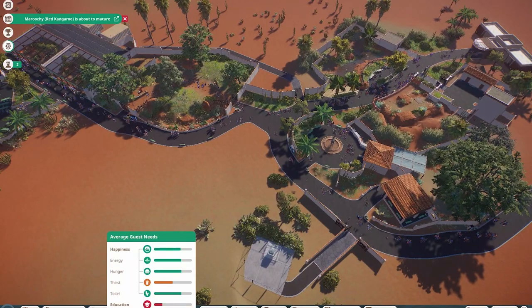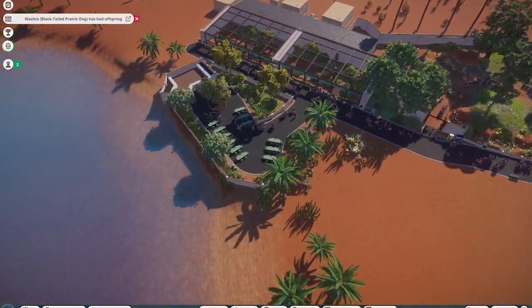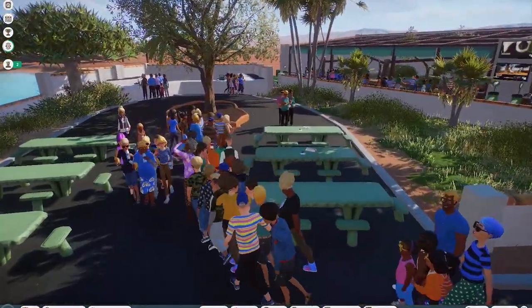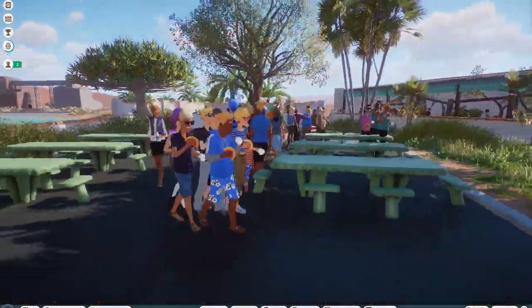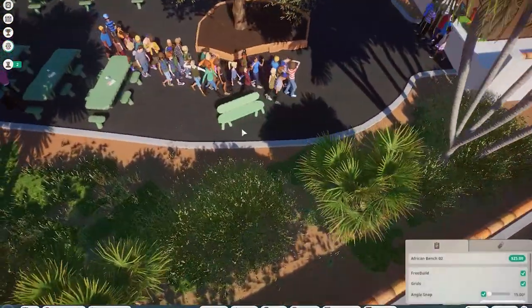We have a big ol' happy face down there. Very happy to see that. And we're back in the green once again. We have $26,000. Seems like everyone is doing pretty good, pretty happy. Our guests have their waters, our guests have their tacos. What more could you ask for? It seems like a very happy time all around.